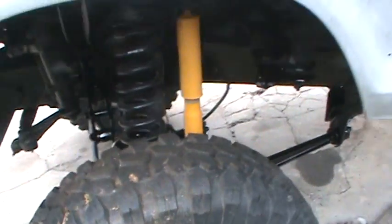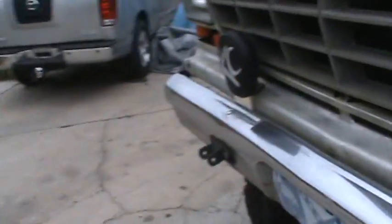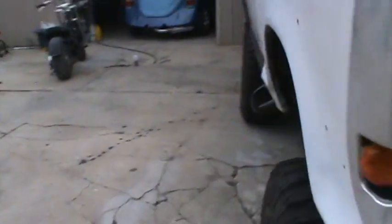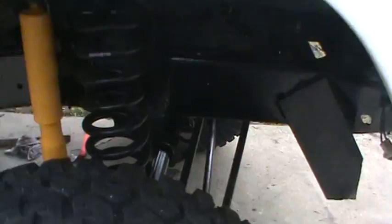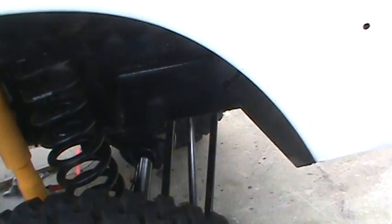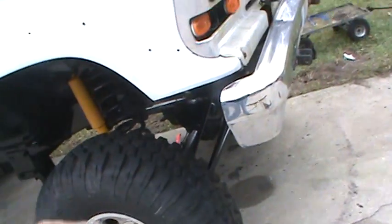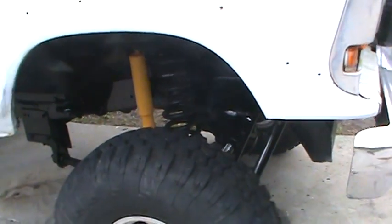You know, I'm not going to go out and beat the crap out of it, so it should be okay. But I would like to get one of those if anybody's got one. And it's got the holes already right there, so I'm sure it's a bracket similar to the other side. The drag link actually hooks to, or the stabilizer bar hooks to the other side. But anyway, that's where we're at on that.